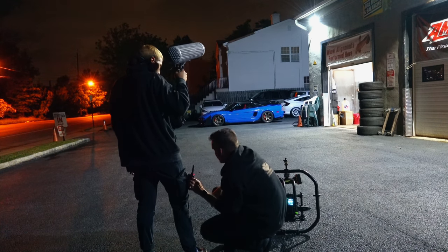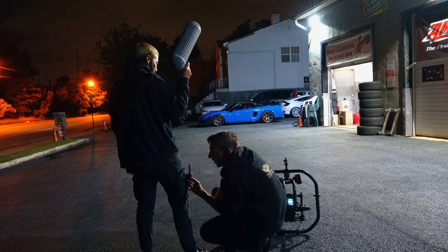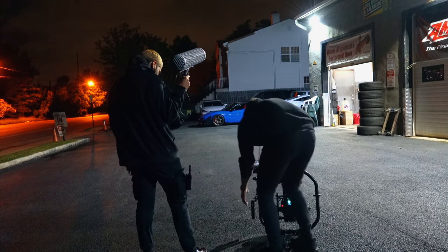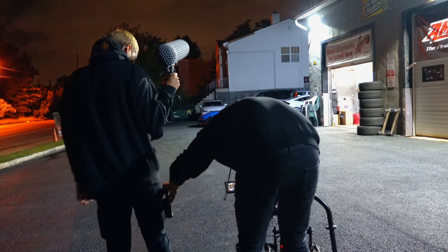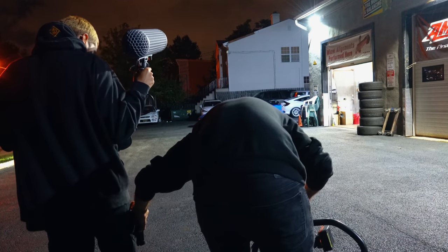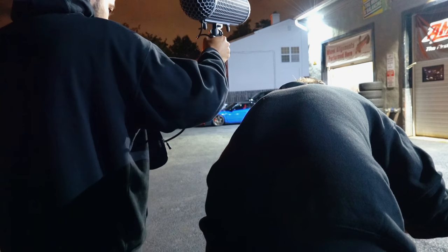Radio check. Okay, so wait like 15 seconds and then do the thing. Do you want me to have the headlights on or off? Headlights on. Okay. 15 seconds from now. 5, 4.